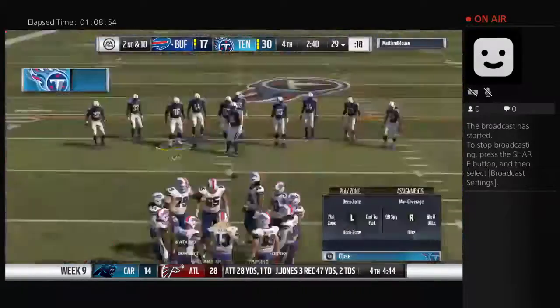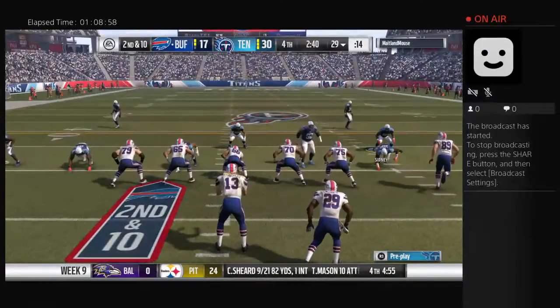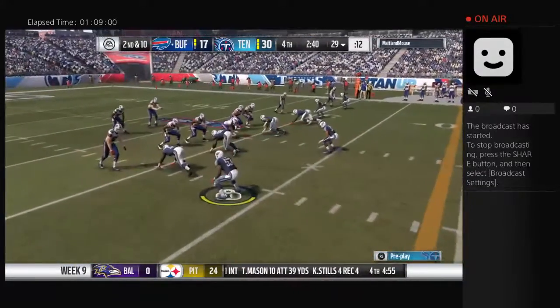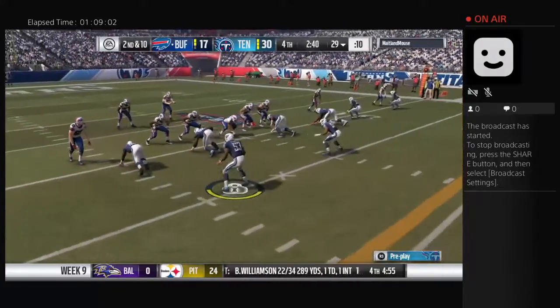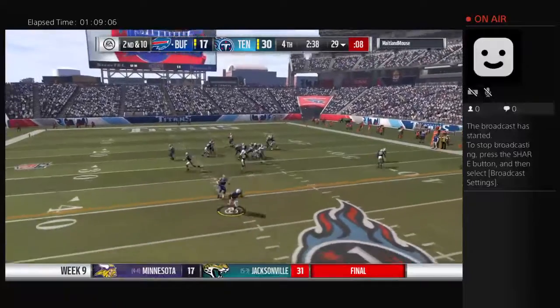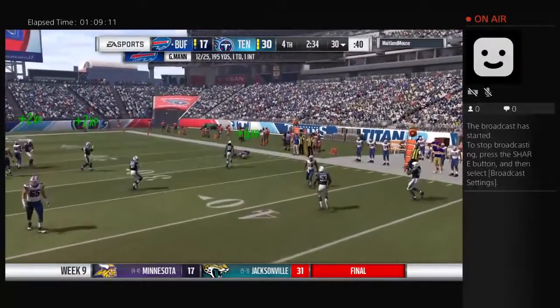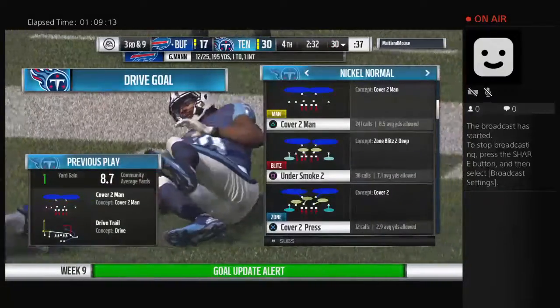And on 2nd and 10 now. 13, watch 13. Let's go. Green 39. Green 39. Check. From the shotgun, he'll look to throw. Quick hitter here, it's complete. That catch good for only a yard, and it'll be 3rd down.